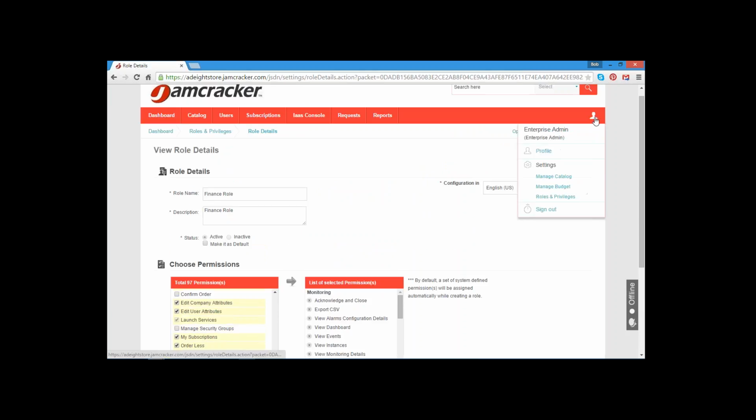So this role-based access control, again, provides functionality limitations based on the role of the user, making sure that you're able to govern the abilities of people to do what they're supposed to do and not giving them abilities that they're not supposed to have.